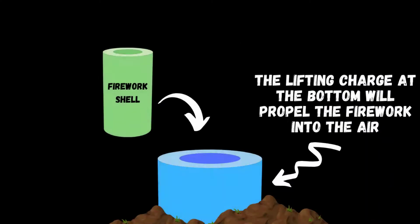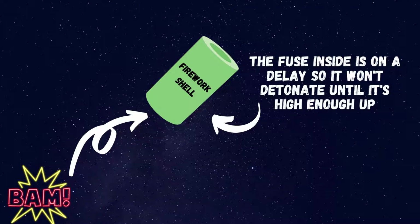in colorful ways. Once all the fun stuff is in the firework shell, that goes into what's basically a mortar tube that's been partially buried in sand. There's a lifting charge in the bottom, so when that's lit and ignites, it sends the firework shell flying up into the air. The fuse within the firework is on a delay, so the firework won't explode until it's far enough up. Then that explodes, the stars ignite, and you see the beautiful result.